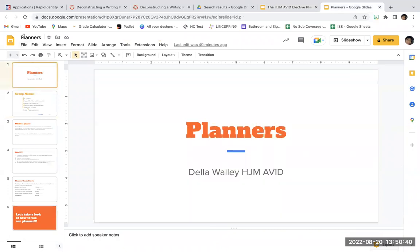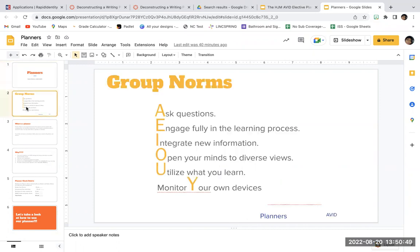So every student at HJ is going to receive a planner. That's AVID students and non-AVID students because HJ is an AVID school.